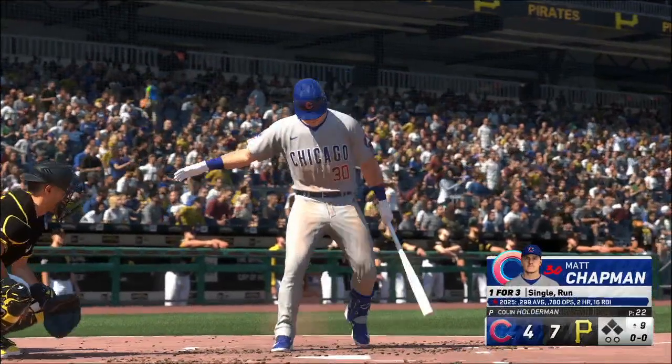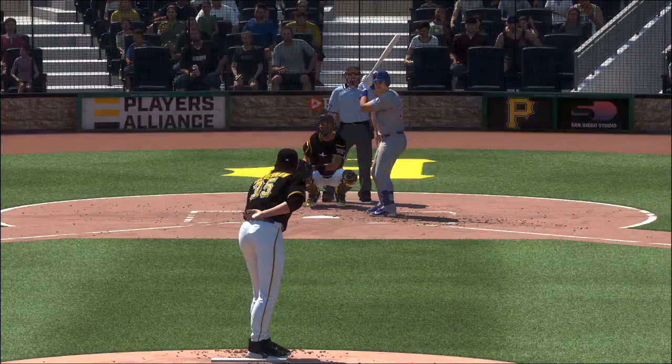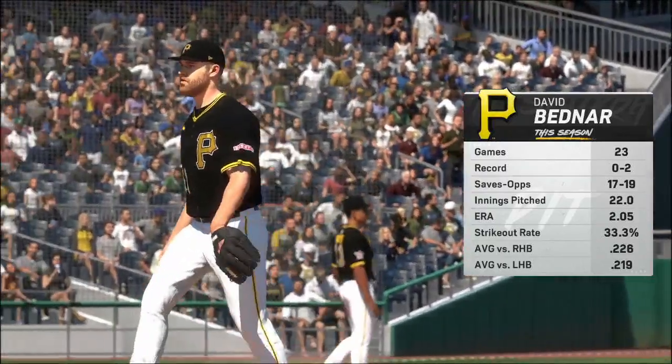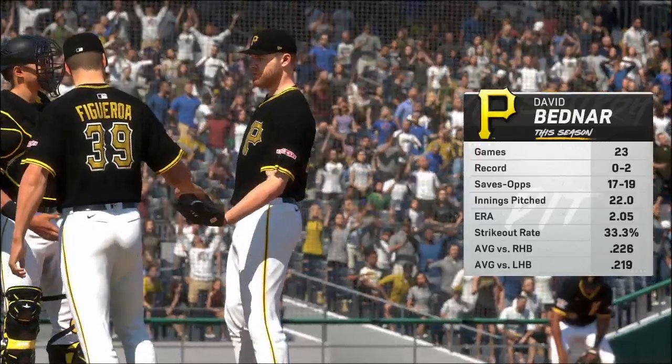And welcome back to the ballpark. And here is Matt Chapman. Pirates with a new arm on the mound, David Bednar. He's thrown the ball very well overall this season. He's been really tough to get to. You see that ERA, and that's where you love to be.